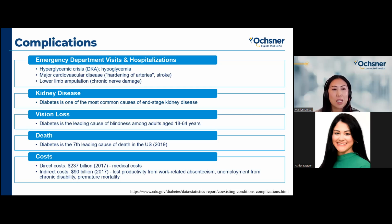In addition to these health concerns and complications, there are also some hefty costs associated with type 2 diabetes. In 2017 alone, $237 billion in medical costs related to type 2 diabetes were spent. And then harder to quantify, but indirect costs. So having diabetes and having to go to the emergency room or having to go see a doctor about your vision loss can lead to lost productivity from work, unemployment from disability, and then premature death.